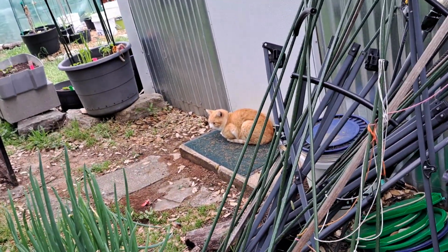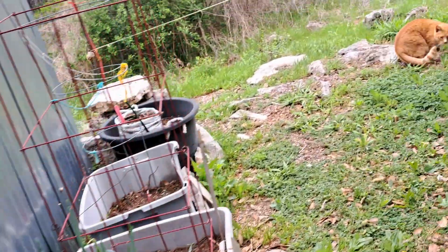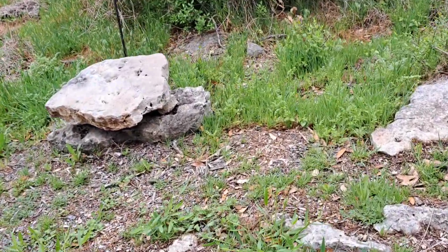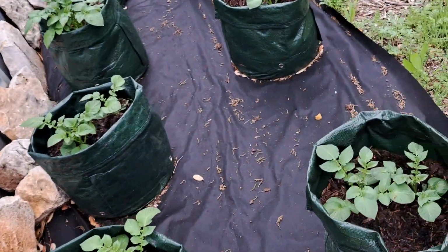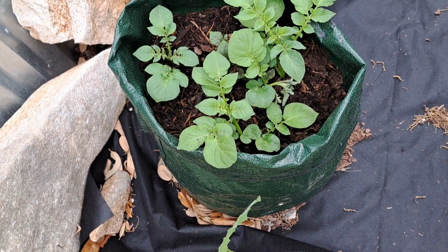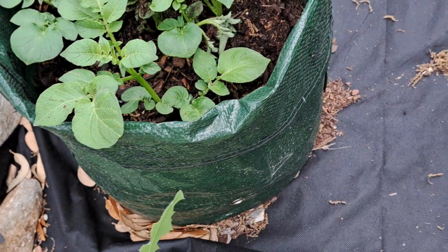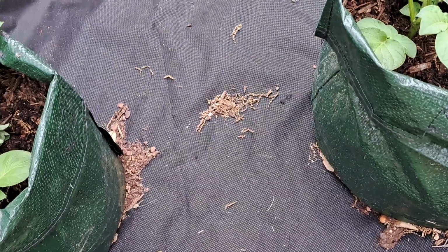Look at there. Lucky. And there's little Buddy. I'll show you what my taters are doing. I healed them up. I put more dirt in there. And look how much they've grown since I put more dirt in. I'm about ready to have to put more dirt in there. And then I can unfold the bag, and that'll add another 2 inches of height.